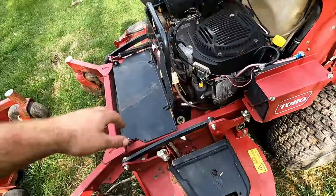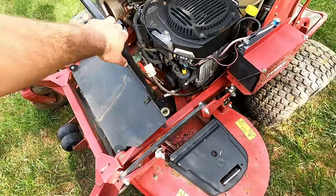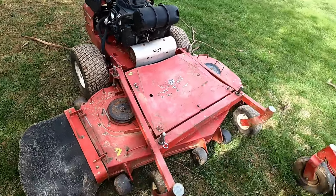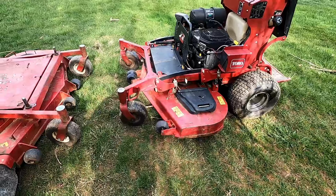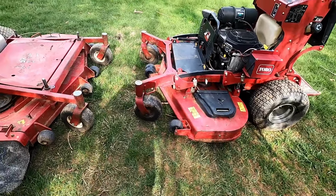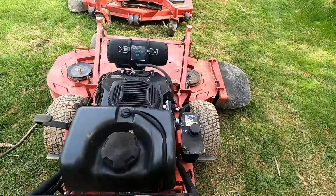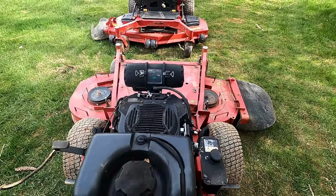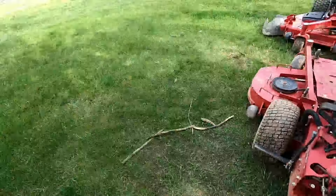Of course, it has easy access to the belt here, and so does this. That panel will just pull right up. You can get to the belt, change all the idler pulleys, all that kind of stuff fairly easily, and that'll take care of you there. But yeah, I guess you can still see pretty well from the back of one of these. You're standing here, you can see everything. Whereas if you're sitting on a zero turn, you kind of can't see what's behind you. You're running into trees.